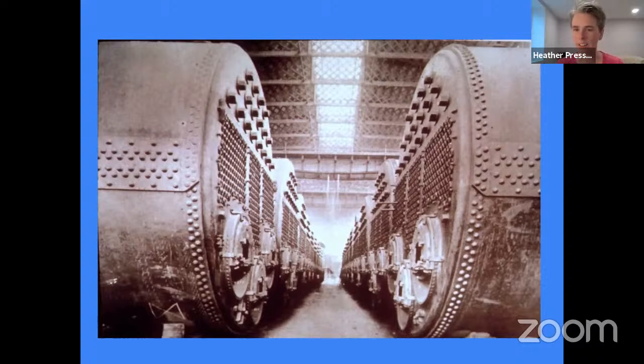You guys are spot on. So water, that's the main thing that most of us boil, unless we're in the middle of cooking a recipe. And the boiling water would create steam that would turn the engines, and then smoke from the coal would go up and out through those smokestacks.